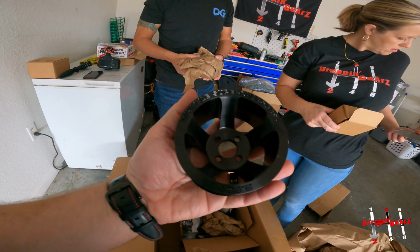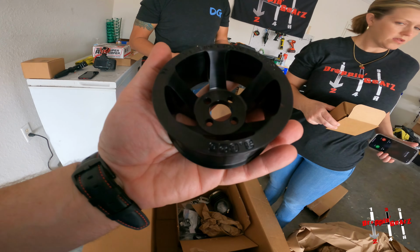This is nice. Nice build. 3.625. Usually a Pro Charger will come with a 4.0, a big pulley to start with. But it's a different setup. This thing's going to be fun. You've got to get used to driving this thing. You've got to remember too, you've got to find out if this is stock size or if it's the percentage, because this changes how much boost it creates.